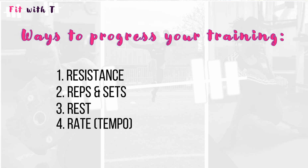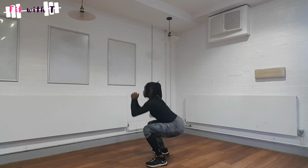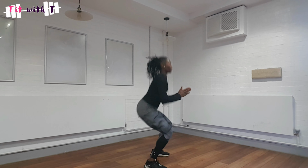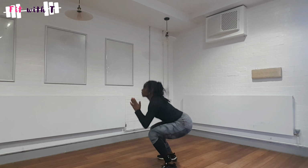The rate in which you do exercises. Now, playing with the rate in which you do your exercises changes the stimulus and can help to progress your training as well. So slowing down the movement can make it harder in some instances. Speeding up the movement can make it harder in some instances. So depending on what your goals are, depending on what kind of exercise you're doing at the time, playing with the rate of your movement, the tempo of your movement, can progress your training.